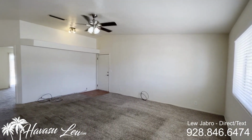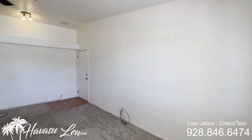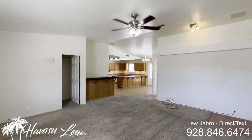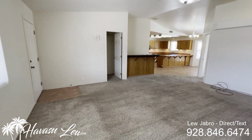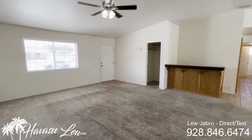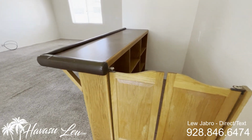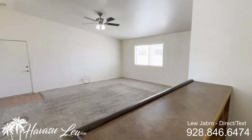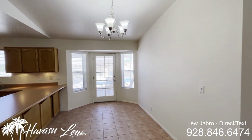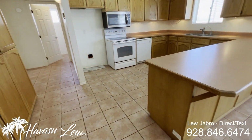All right, guys, so this is a 3-bedroom, 2-bath pool home built in 1991, 1,697 square feet. Does have vaulted ceilings, a split floor plan, nice open living. Sits on a pretty decent lot, 12,197 square feet. You have a little bar set up. Dining area, pretty big kitchen, has laminate counters.